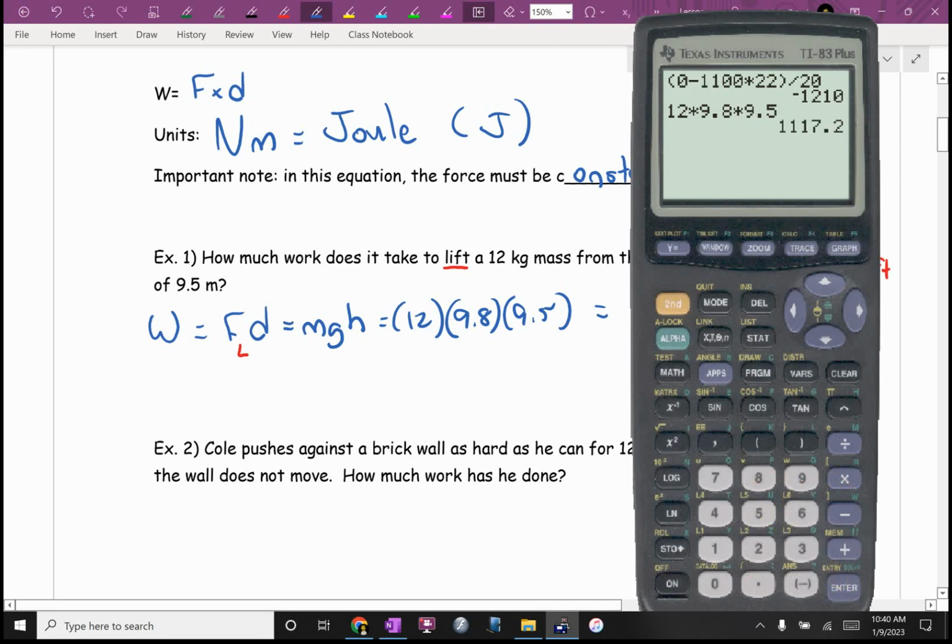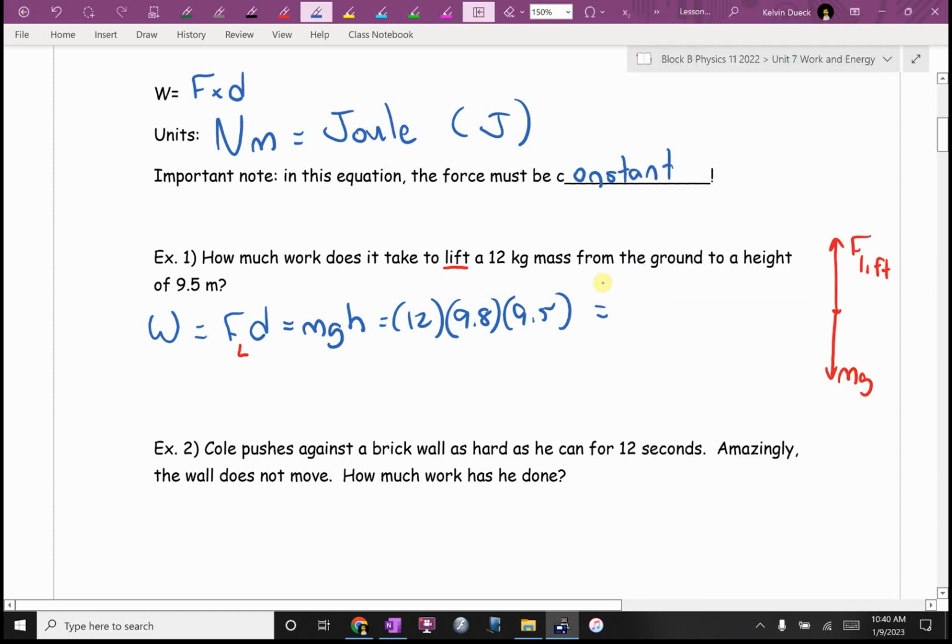You get 1,117, I'll call it 1,120 units. Joules. Direction? It's a scalar. No direction. Much like your cube. Yeah, it's a scalar.